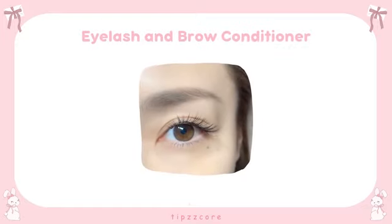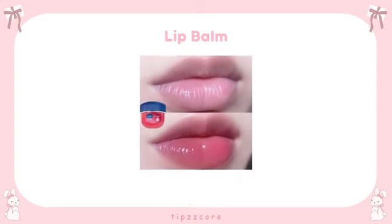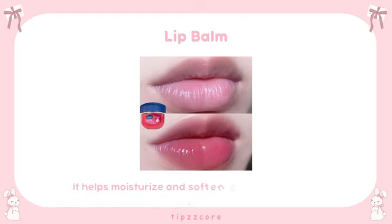Eyelash and brow conditioner. Before bedtime, apply a tiny amount of Vaseline to your lashes and eyebrows to help condition and promote growth. Lip balm. Apply a small amount of Vaseline to your lips for a natural and effective lip balm. It helps moisturize and soften dry or chapped lips.